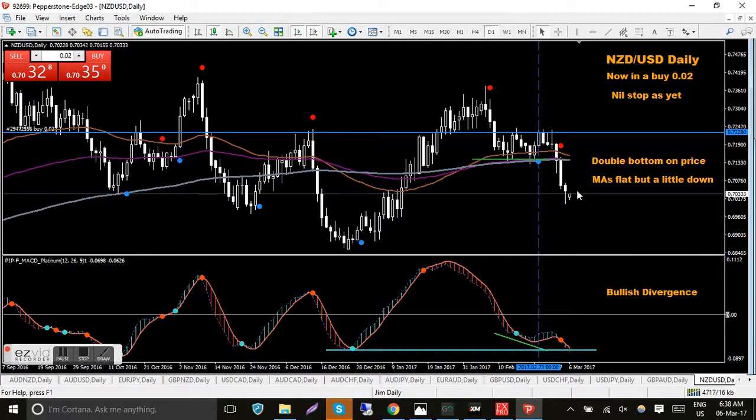Looking for another buy trade where I'll go 0.06, 3 times the original trade, which is 0.02, and we'll work our way up. So you can see this thing moves in waves, so that's what I'm relying on it to head back up again. It looks bad at the moment, there's no stop in place.